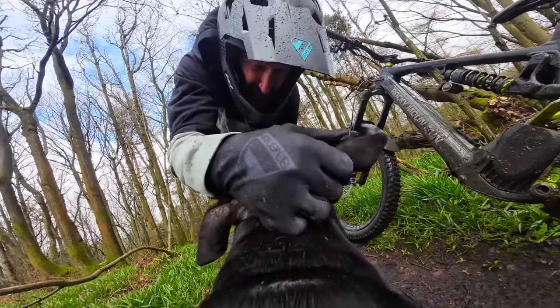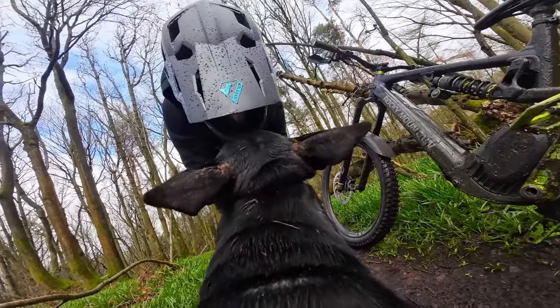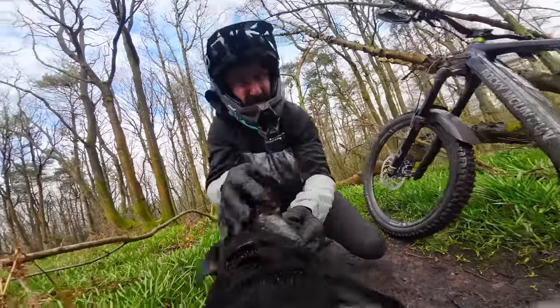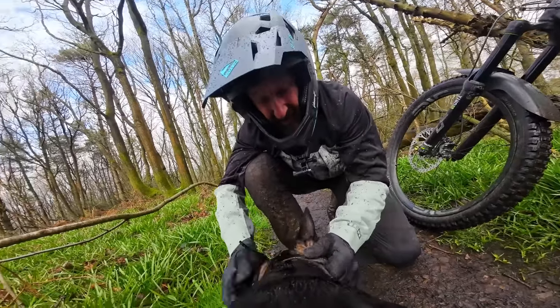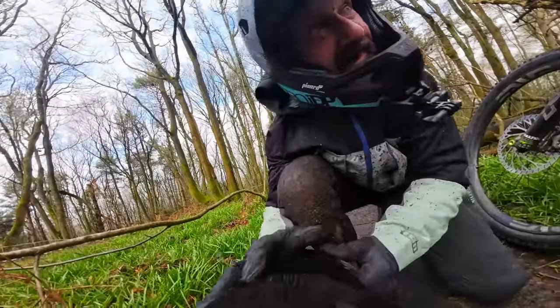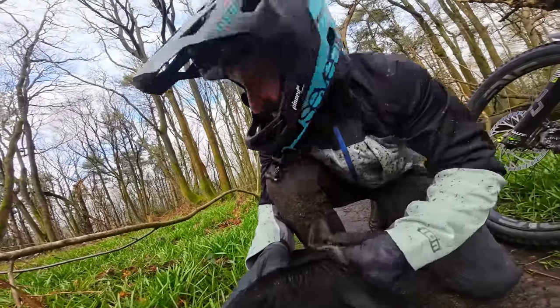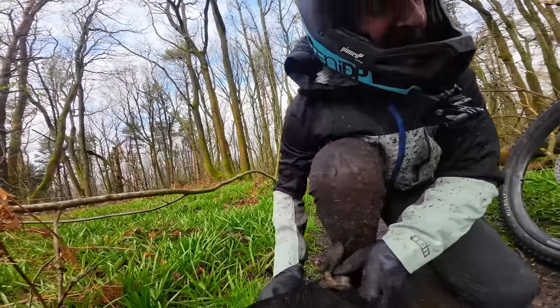Keeping an eye on them through the ride, make sure they're okay. He's fine right now, aren't you? You can tell the difference on bits like that where it's a lot faster. So you get on a fast bit, you always need to be waiting for them at the end of it and just check they're all right. So this bit's a lot steeper, but a lot slower. So he should be on me down here.